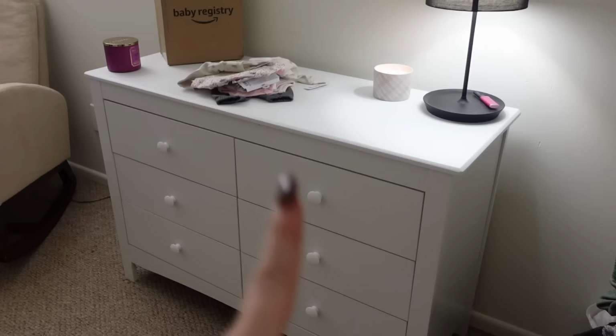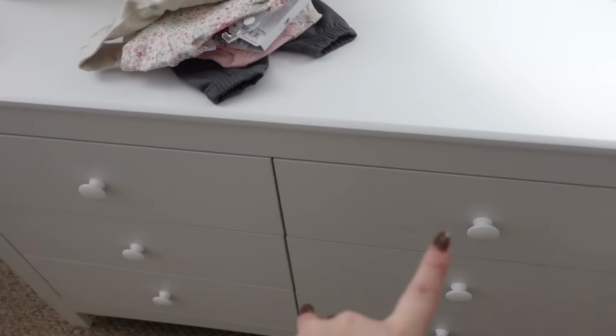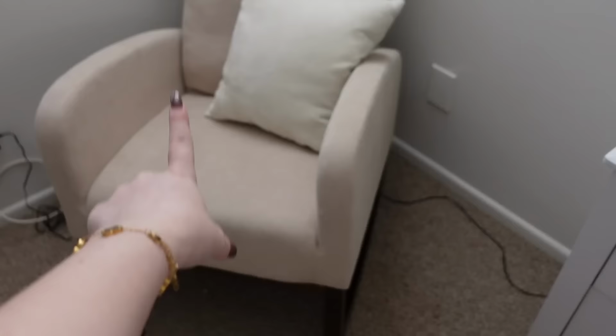This is a dresser that we picked up for the baby. And on top of it, I just have a candle, a lamp, some clothes, and a baby Amazon registry box. We have absolutely nothing. Like, there's just nothing. Here's the rocking chair next to the dresser, but I have to get a plant or something for right here. And then this is my huge lamp, which is so bright because it's extremely dark outside. That's what we're working with right now. So I have to fill up the whole entire dresser. And I thought it would be fun to show you guys what I got in my Amazon registry thing.